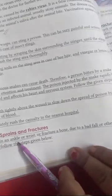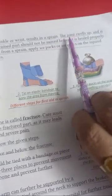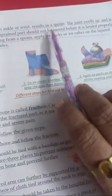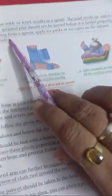First aid for sprains and fractures. One may sprain an ankle or wrist or fracture a bone due to a bad fall or other reason. In such cases, follow the steps given below. In case of sprain, a twist in a joint such as an ankle or wrist results in a sprain. The joint swells up and is very painful to move. The sprained part should not be moved before it is healed properly. In order to treat the swelling from a sprain, apply ice packs or ice cubes on the injured joint till the swelling subsides.